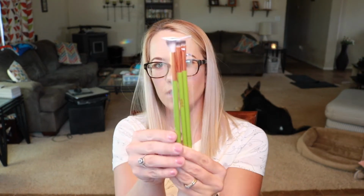Okay, so the next thing I'm going to pull out are some brushes. Look just like that, a set of 3 brushes. This is from Alamar Cosmetics. We did receive a palette from Alamar from Boxycharm a couple months ago that I really liked, so let's see how these brushes feel. They are super, super soft. Wow, they feel really, really nice.